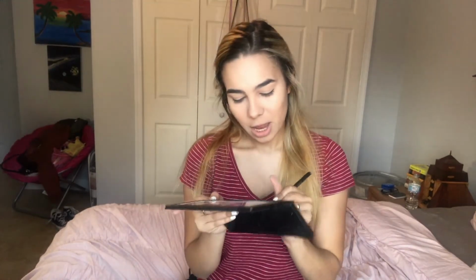I also like to take a little brush. This one is for concealer, but I like to take it and go back into that middle shade and contour it very lightly on my nose.